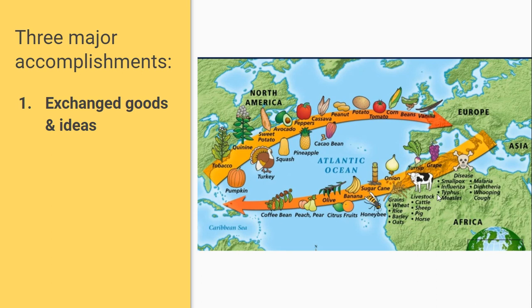The map you see here shows the items and goods that were transferred between North America and Europe. The arrow on the top shows the items that did not exist in Europe before exploration, but when people started exploring, they were able to bring those goods back into Europe. And the arrow on the bottom shows the items that were not available in North America before exploration.